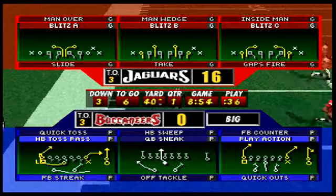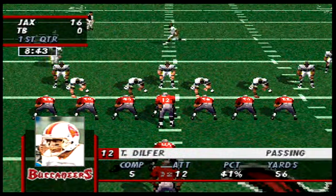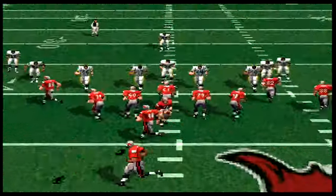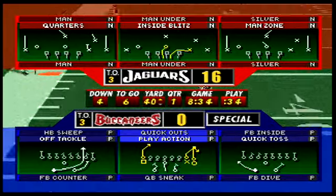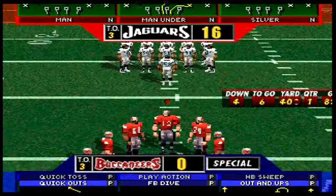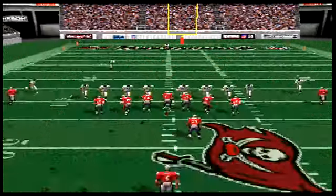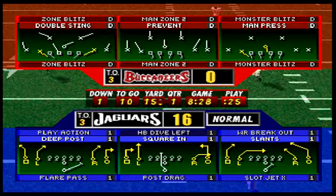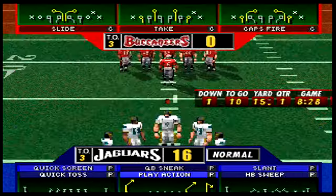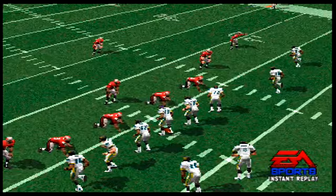Rhett makes the catch for a gain of 5. Complete. So it's now 4th and 6 at the 40. That brings up 1st and 10 at the 15. McCardle makes the catch for a gain of 35.